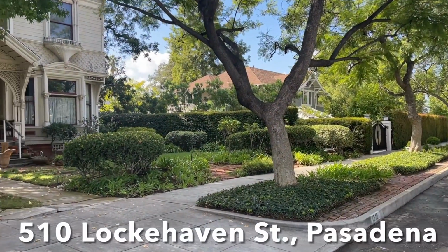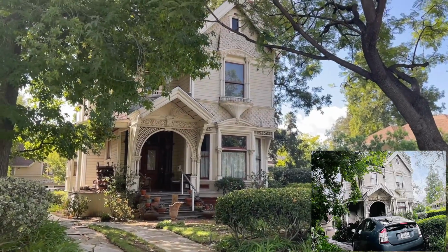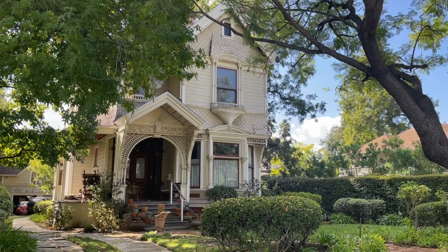Let me show it to you. It's just breathtaking. You're not going to believe how beautiful it is. There it is. There is the home from Malignant. It is so beautiful. Oh my gosh, I feel like I'm saying that all day about all of these homes.